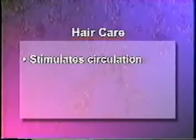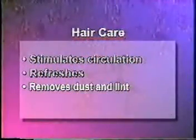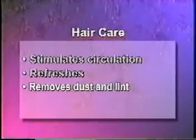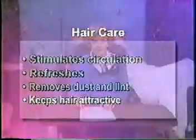Hair should be combed and brushed every morning and as needed throughout the day. The purposes are many, some of which are it stimulates the circulation of the scalp and refreshes the resident. How many times have we heard the term someone having a bad hair day, when it seems like everything is going wrong? Generally, we feel better about ourselves when our hair looks attractive. Another purpose is that it removes lint and dust from the hair, and it helps keep the hair shiny and attractive. Some general guidelines when combing and brushing the hair.